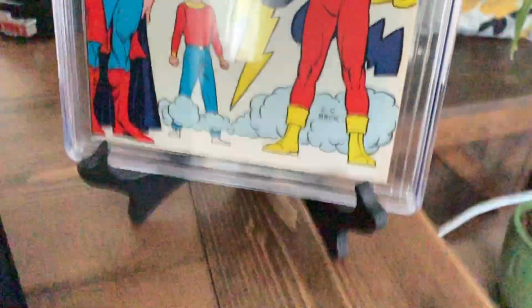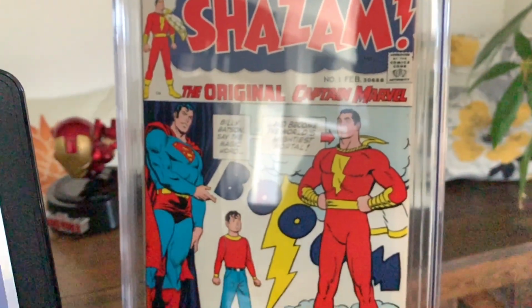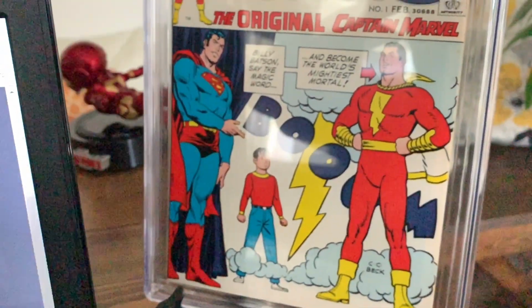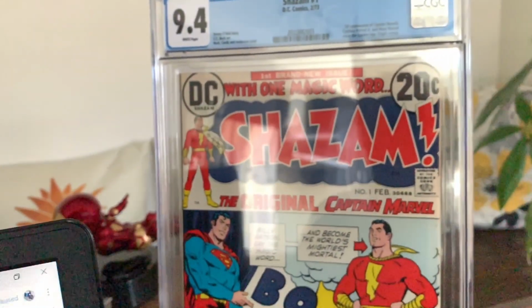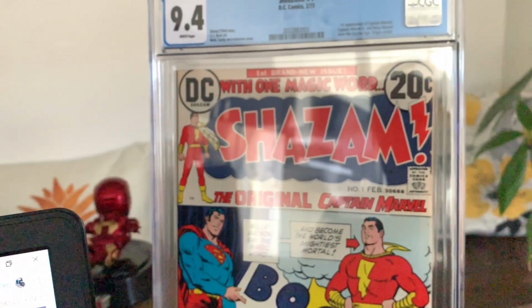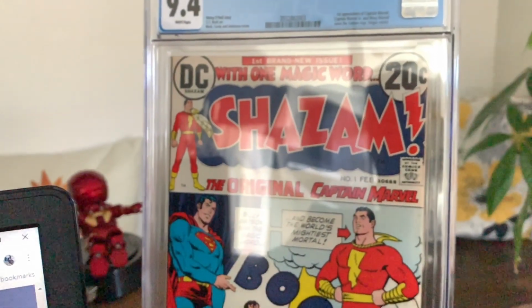I guess my next dilemma will be whether I will get this book cracked out and maybe repressed, because it might get a 9.6 if that's the case. I'll have to check whether the value for this book is worth it or not. That's one thing I've got to address. So that's the first one, and we'll move on to the second one, and let's look at the book and the grade coming up.